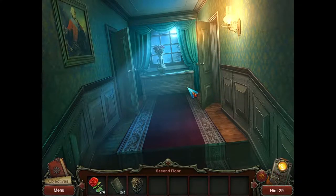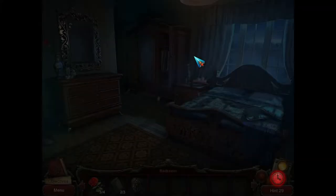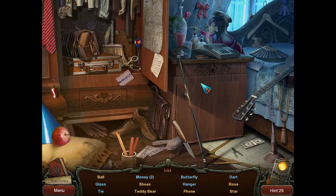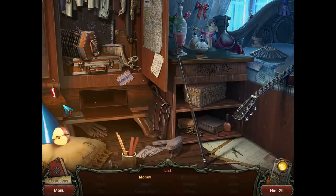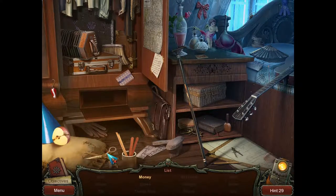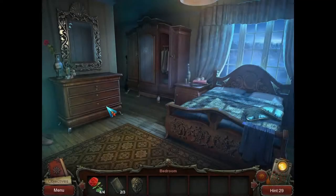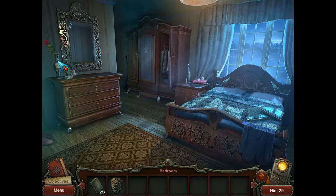Because... why? Painting. There's the rose. There's a rose. So, what else? There. Shit, what the hell? Okay. And that's the last rose that we needed. We can now put them in there.